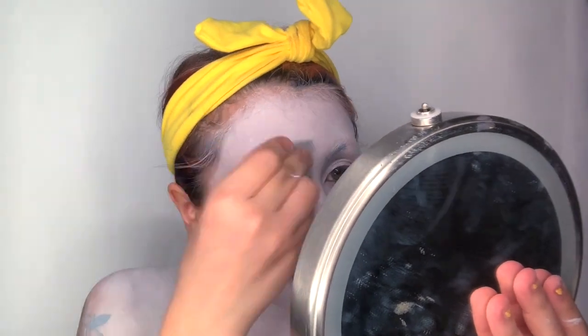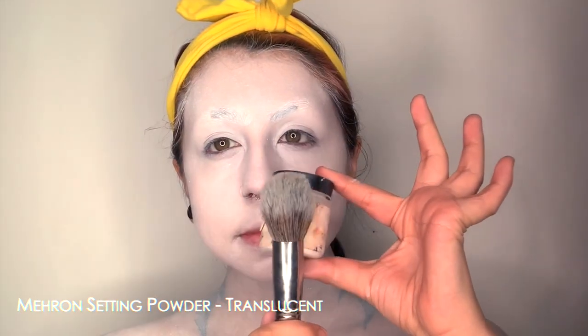And then we need to smash it all over our eyebrows, okay? Yeah, we just want to erase those. And then we're going to take a Mehron setting powder in a fluffy brush and apply it all over our face and our body. This will set the cream makeup in place.